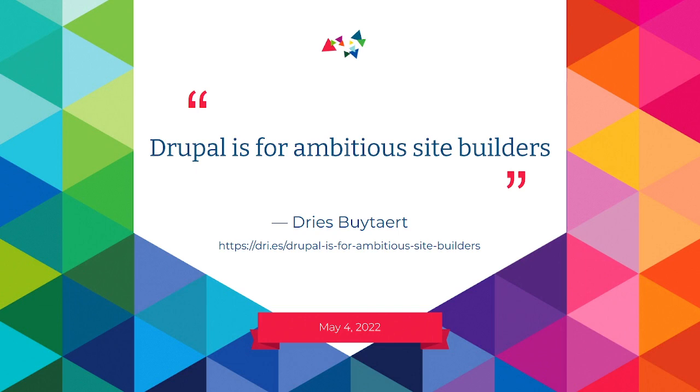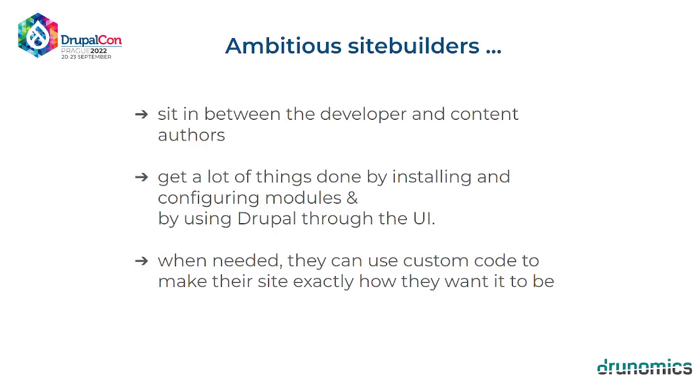Actually, Dries, during the past months, I think it was in May this year, blogged that he wants to make Drupal actually for ambitious site builders, and make that the frame for the development of Drupal 11. Given that, I checked: is that a fit? What is an ambitious site builder? He describes an ambitious site builder as someone who sits between the developer, probably backend developer, and the content author. He also describes it as someone who gets a lot of things done just by the UI, by installing and configuring modules and doing some configuration. But then he also says that when needed, you use some custom code to make your site behave exactly the way you want it to.